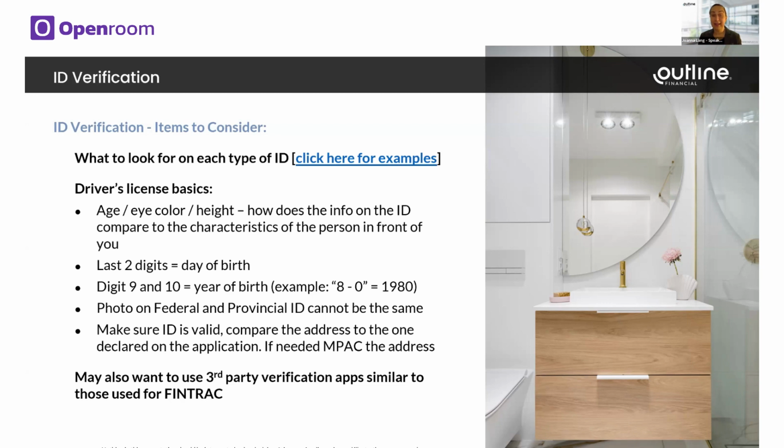Make sure the ID is valid. Compare the address to the one declared on the application. And I don't know if people generally have access to MPAC, but you could search the address and see, if your client says they rented there, who owns it. Maybe they own it.